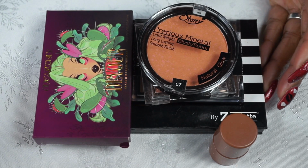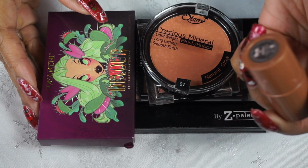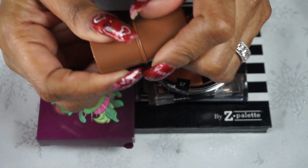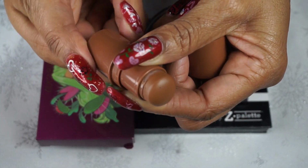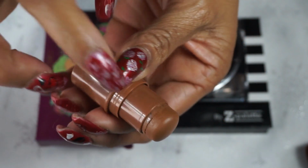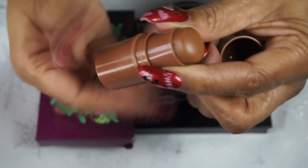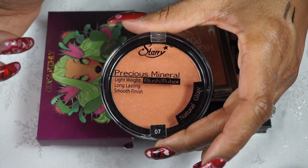For highlight, blush, and contour, I brought out my Flesh Stick. This I got from the Dollar Tree. This is in Tiramisu. I use this as a cream contour, and there's not much left because that's this part here, that's the component. So there's not much left, so I'm gonna try to use this as much as I can.